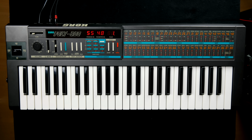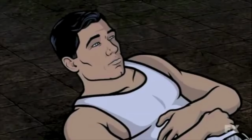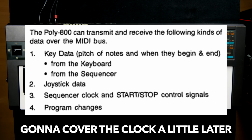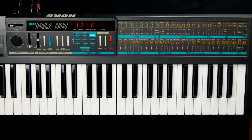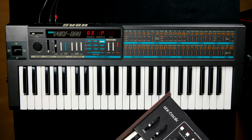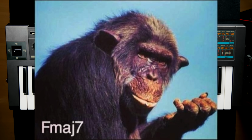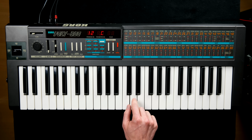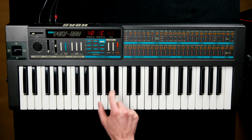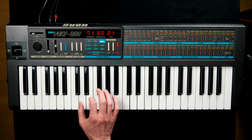MIDI, on the other hand, is very basic. While the Poly-800 2 can be sysexed, version 1 is limited to note, pitch bend, modulation and program change. The keybed is the classic 80s cheapo non-velocity stuff they put in most budget instruments back then. Korg implemented a chord memory that, of course, needs to be loaded with a major 7, and a gimmicky yet polyphonic MIDI syncable sequencer.